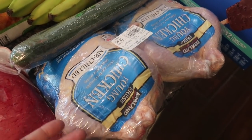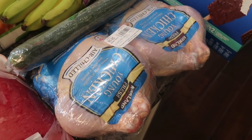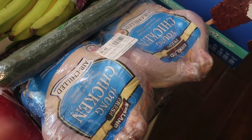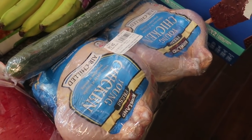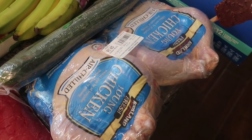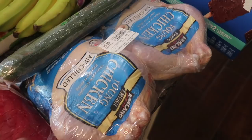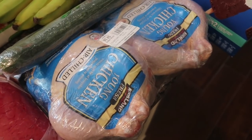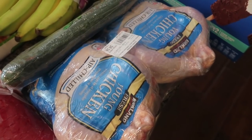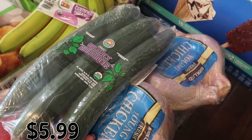If I need a dinner idea, this roasts really well in the oven as well, served with mashed potatoes, stuffing, anything like that. Or I'll put it in the rotisserie and use it as meal prep and pull it for the top of salads, for quesadillas, for chicken salad. There are so many different options, and it's like homemade rotisserie chicken that I make right here at home. So I grabbed that. I thought those were a great deal. I got the 3-pack of the organic cucumbers.